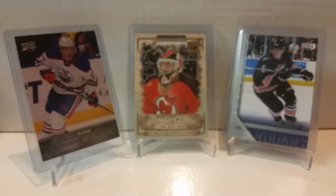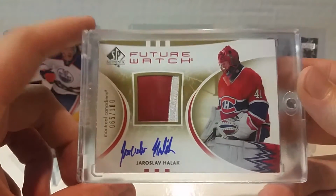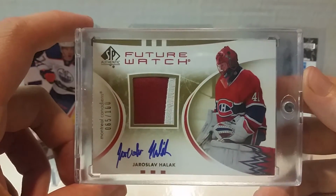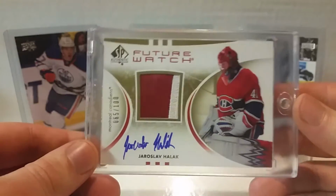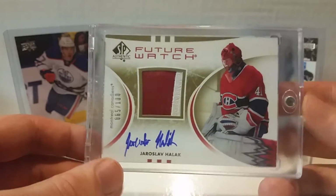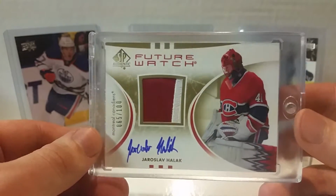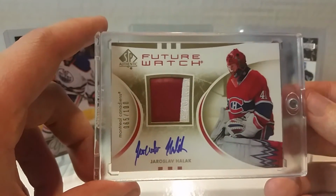Number 14, Future Watch, Joseph Halak. 65 of 100. Future Watch Rookie Auto Patch. Nice on-card auto, nice patch. This is one that I pulled back when I first started doing YouTube from a few packs, I believe. So if you check that one out, you're going to see a huge difference in my voice.